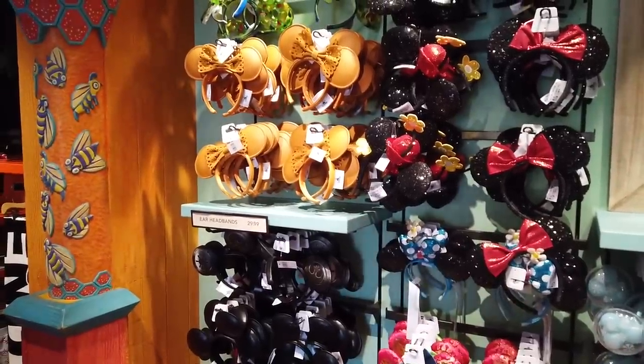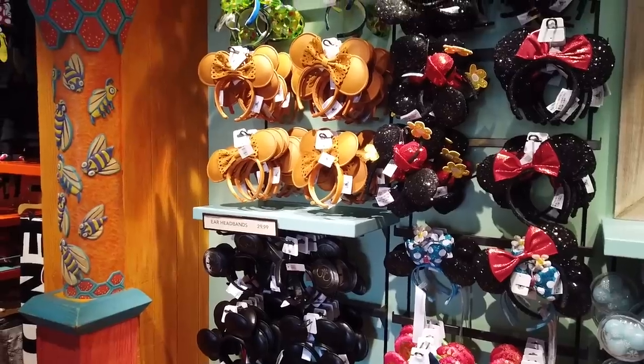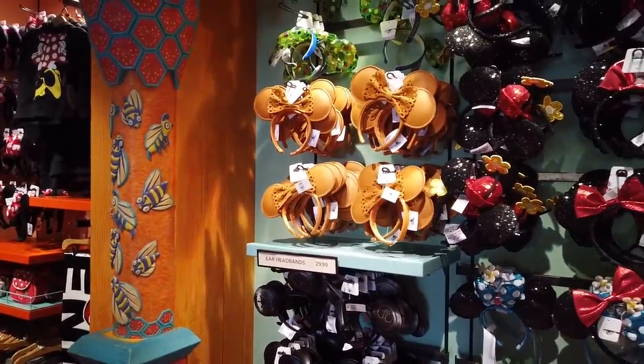I do like them, but I feel like they had basketball ears at the NBA experience, and then they were like, we're not opening this again. What can we do with this? So whenever I look at those, I just think about basketballs.